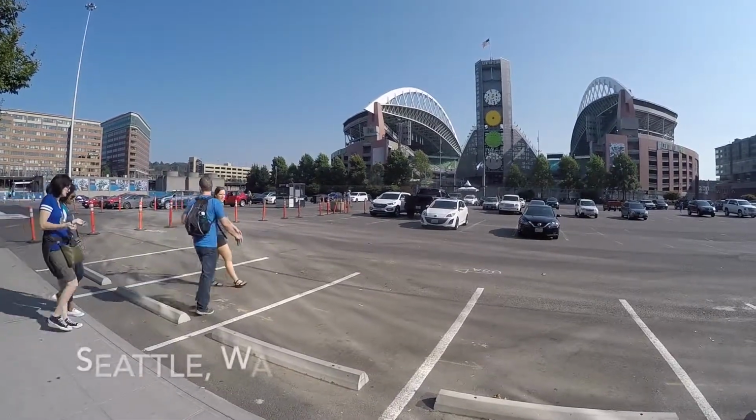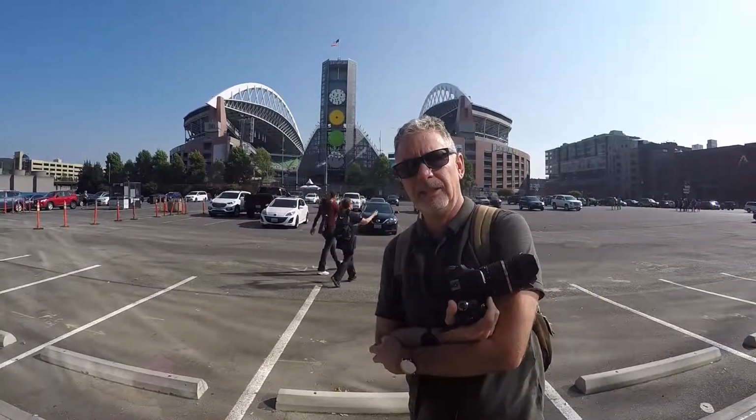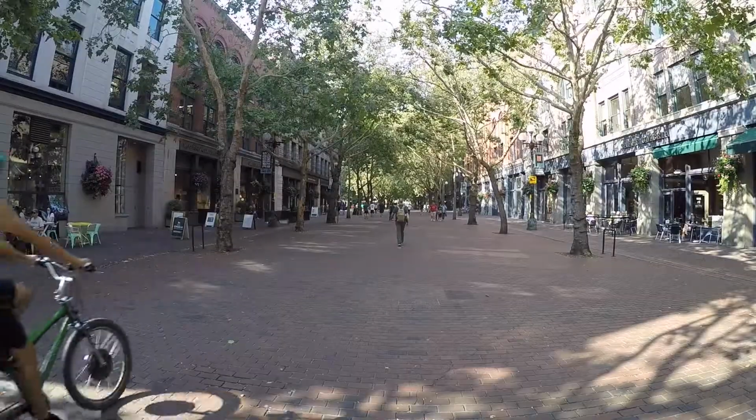Event on today because there's a baseball game in this stadium. The Seattle Mariners playing the New York Yankees. Dodgers? Oh, the Dodgers, the LA Dodgers are playing in about half an hour's time.